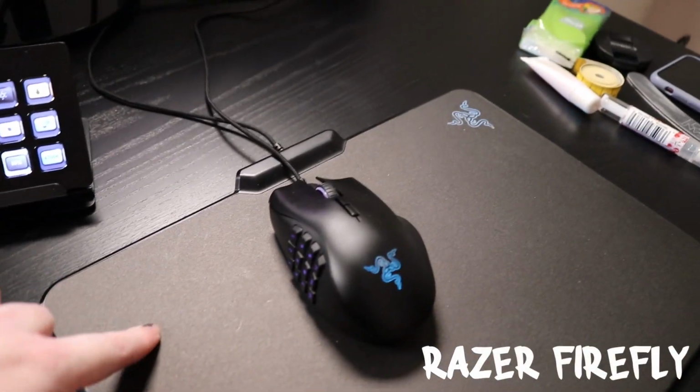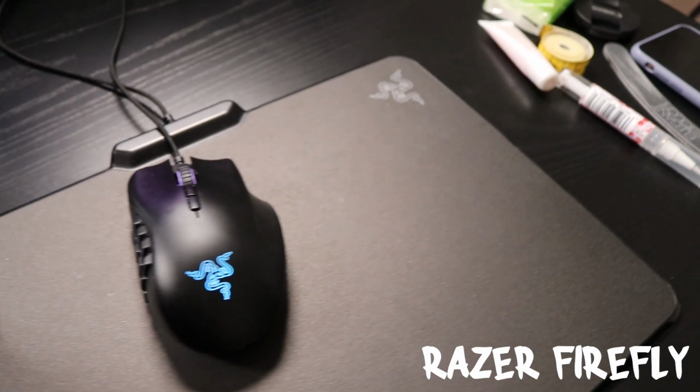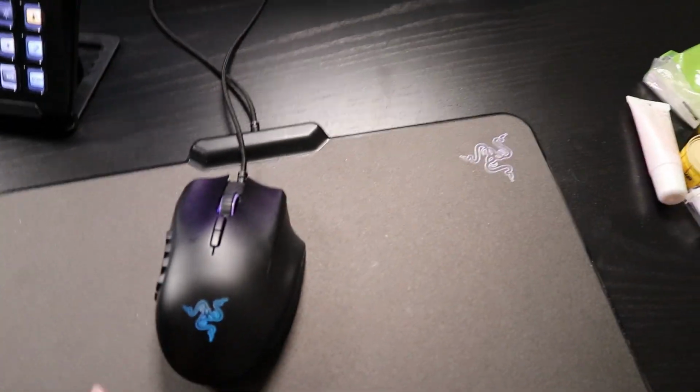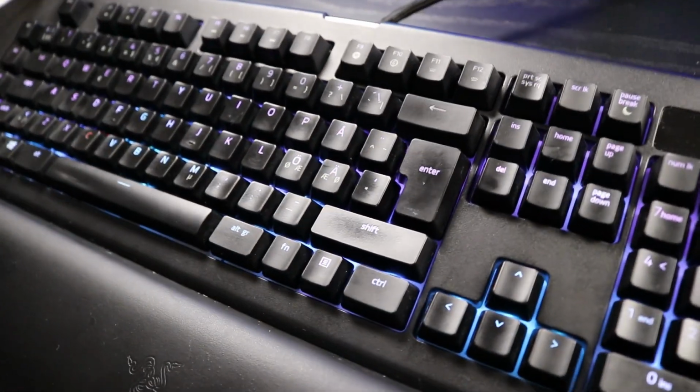So I don't remember what this mouse pad is called. I'm sorry, it's not that important to me, but I bought it just because it lights up just like the mouse and also the keyboard. So they kind of go together. As you can see, I'm going for a theme that matches that background. So it's purple and blue. I don't know how well you can see it, but anyways.